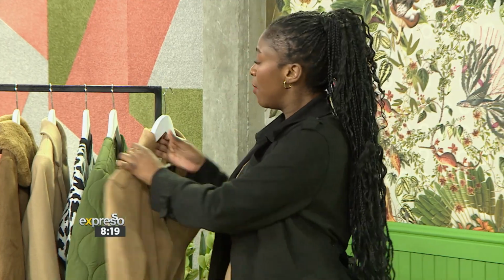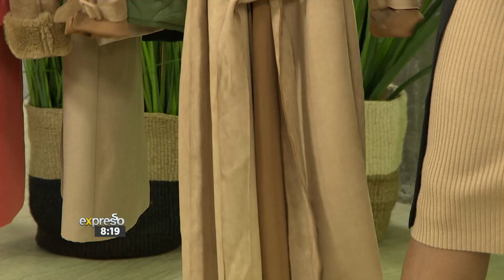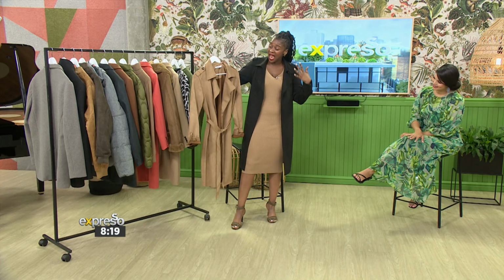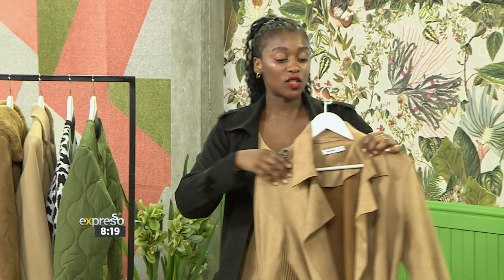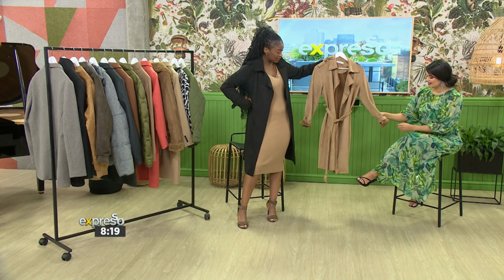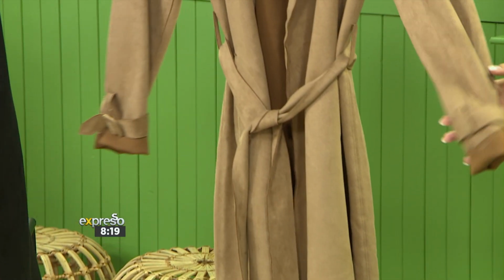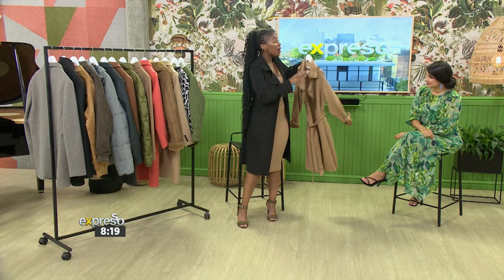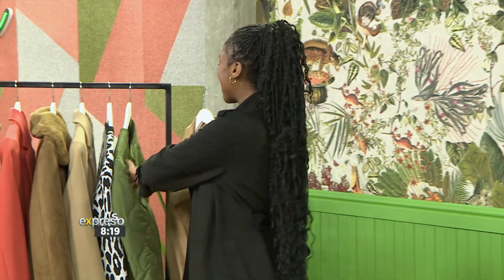Of course. So yeah, let's start with the ladies. We've got this incredible faux suede jacket that I'm also wearing at the moment. Wearing it in black. Exactly, I'm wearing it in black. And it's a really lightweight item, so this is what I love about it. The detail here, obviously, I've tied it at the back, but you can also have it around your waist. This is butter soft. Exactly, butter soft, really great texture. But I also like the fact that it's quite lightweight.